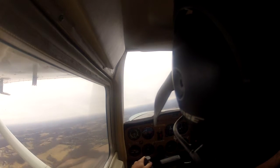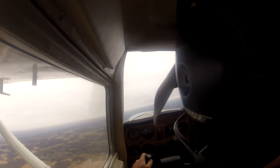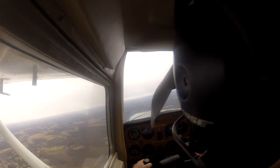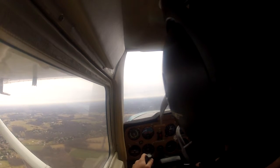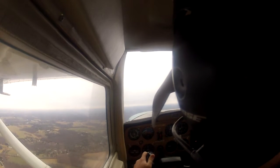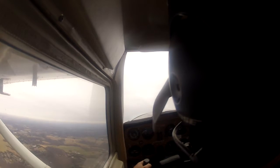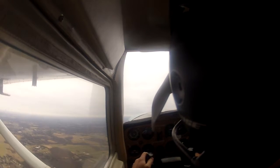A little steeper angle of bank. Not pitch, angle of bank. Yeah, not quite on a standard rate turn. We're right there. That's it. All right. Roll out on the heading of 090. And let's climb to 2,500. Remember, the pitch up is about 10 degrees initially.